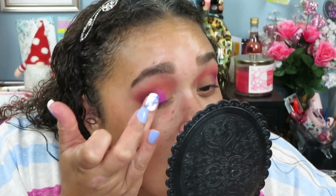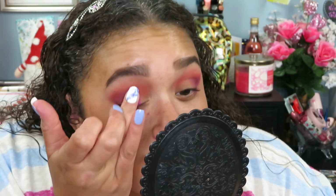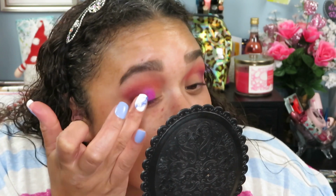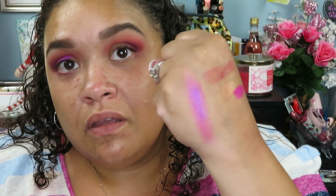Oh my goodness. This is one of those purple colors that kind of has an iridescence to it. It's really pretty, and unfortunately I don't think the camera's gonna pick it up, but it's got an iridescent kind of blue in it. Oh my gosh, this is pretty. Do you guys see that, how it kind of shifts blue? It is so pretty. Gorgeous. Yeah, maybe I'm putting that all over the lid.